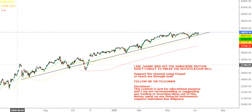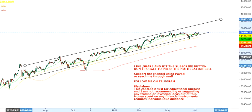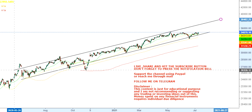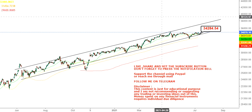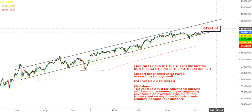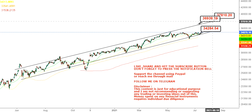Now this is the support level of the Dow Jones, and this is what you can see as far as the resistance or the upper end is concerned. Now on the downside you have 34,284, and on the upside we have a range in between 36,900 to 37,800. So 36,939 and 37,800.